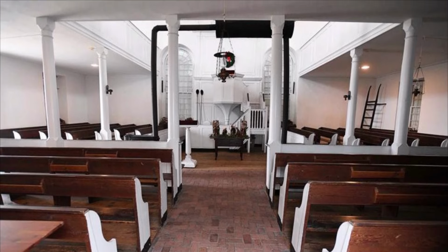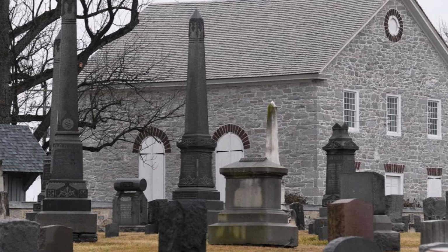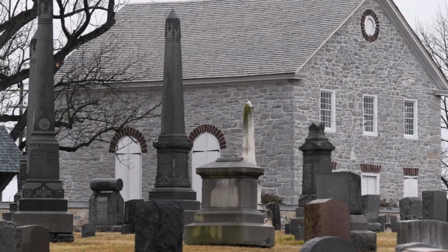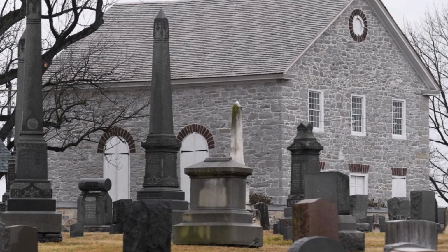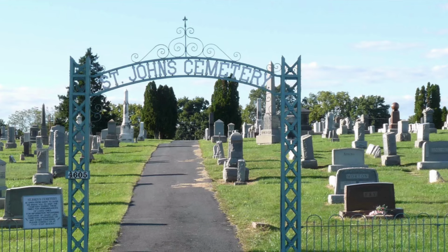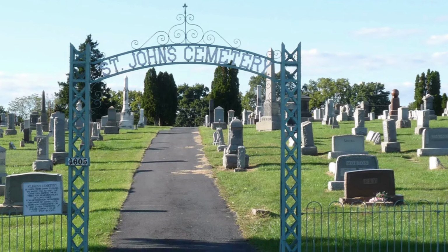The church was used until 1965, at which time a new church was built across the road. The church was acquired in 1969 by the Commonwealth of Pennsylvania. Then in 1972, a newly organized volunteer group known as the Friends of Peace Church began to operate the church for the benefit of the general public for weddings and special services.